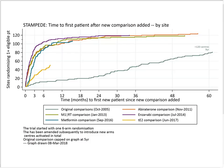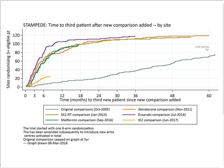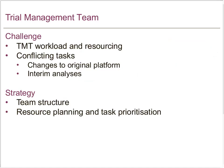Whereas in the abiraterone comparison, which is the orange line you see right at the top, this has been achieved in 24 months. So naturally, when you start a new trial, it takes time to set up all sites, and this is reflected in the time to recruit their first patient, as you can see in the original comparison. And this is reiterated in the second diagram here, where you can see the time it takes sites to randomize the first 3 patients. So it's a very efficient model to see recruitment speeding up over time.